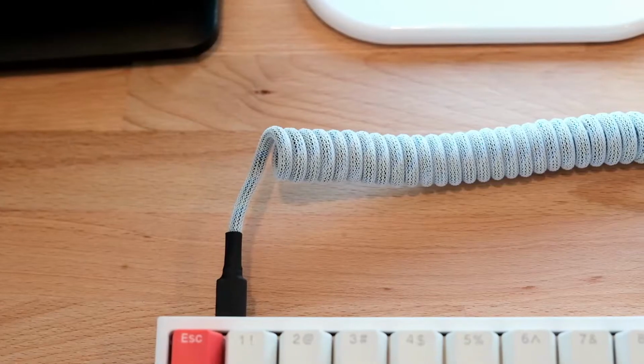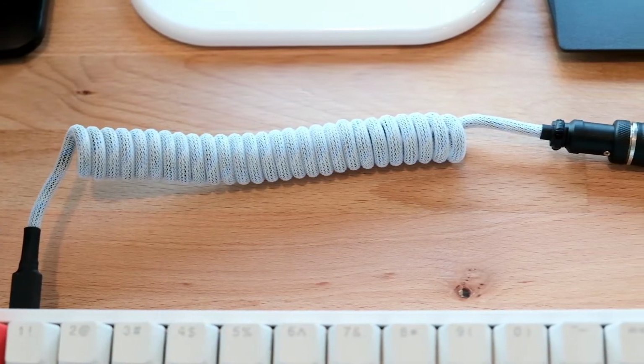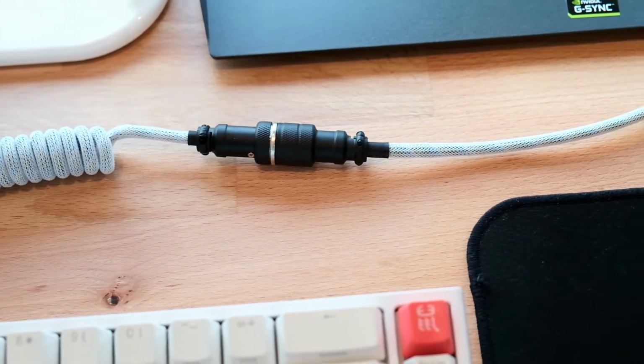I also got a custom cable. Since I'm going to have it on my desk and I want my desk to look nice, I figured, might as well get a fancy cable for it.